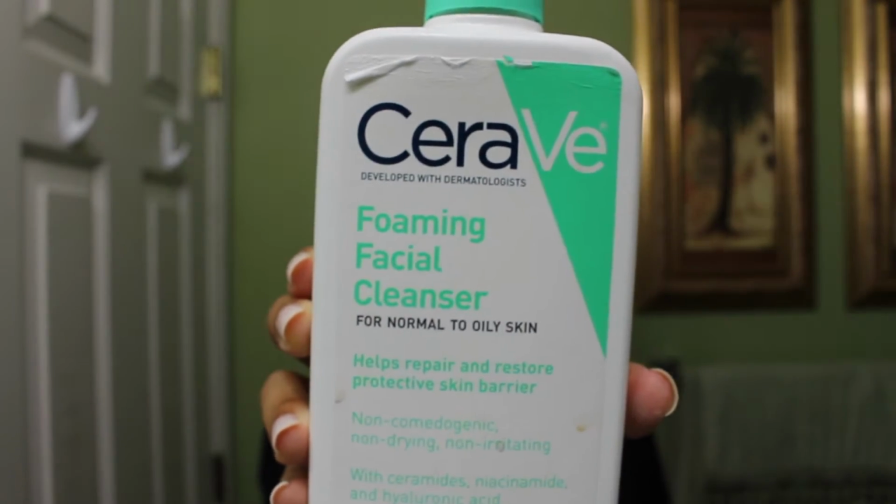Now after I oil cleanse, I use a facial cleanser. The one that I'm currently using right now is a CeraVe foaming facial cleanser. I really like this because it has a low pH. I recently learned some stuff about pH, and I learned that using a low pH cleanser is good for your skin because it doesn't disrupt the natural pH of your skin. Your skin is around a 5.5, so this facial cleanser is a pH of 5.6, so it's not going to disrupt your skin.